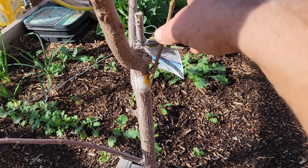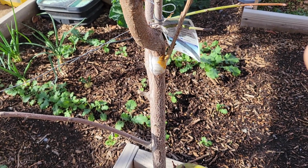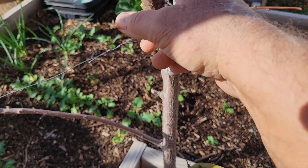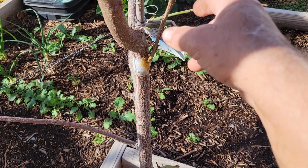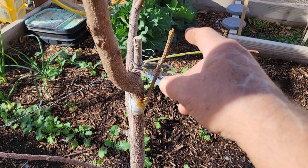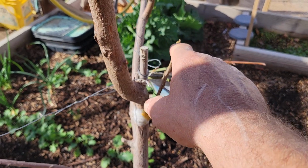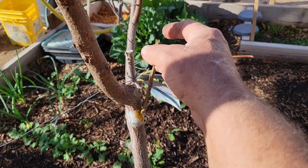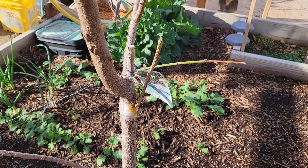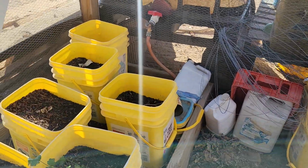This is the cherry tree graft that I took off that cherry tree that I just planted, and I had grafted it in here. I had a bag over it. I took the bag off and I pruned the scion back a little bit, and it's still green and looks like it's got some buds starting to pop right there. So I put grafting wax on the end to keep it from getting contaminated, and we'll see how that goes.